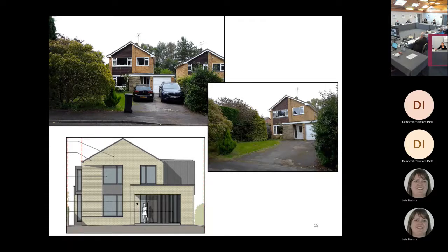The house to the west, number 7, has a high hedge on its eastern boundary that will screen most of the extension, and of course the roof will be angled away from this boundary. The materials, brick and zinc, are of the highest quality and they're not uncommon in the area.